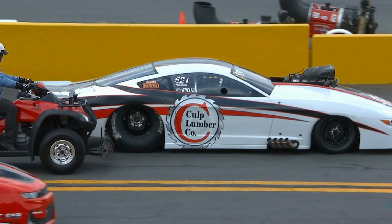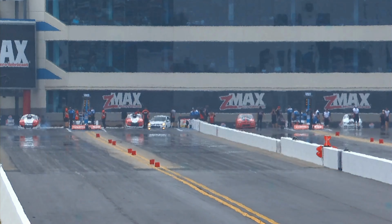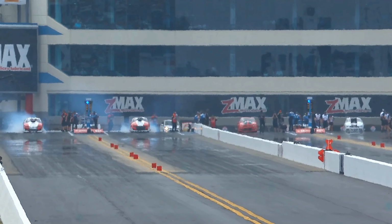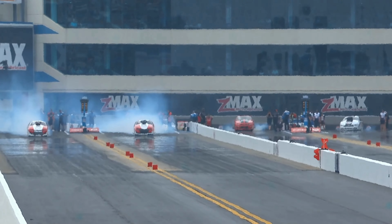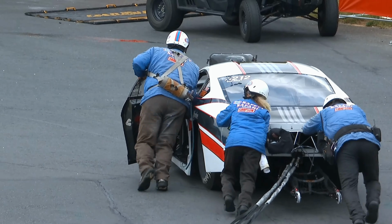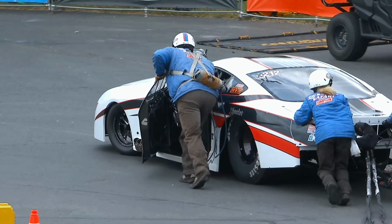5.784. And Lyle Barnett with the turbos. So the two combinations that everybody figured couldn't win are going to be in the final round. Watch this again on the replay. Okay, that's the burnout, so we got a second before they get there. No worries. We're pushing a couple of them around the top end of the racetrack to get clear.